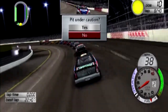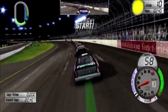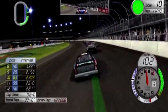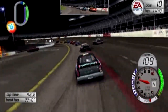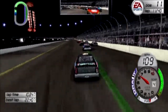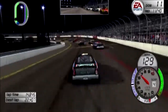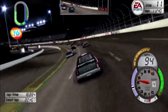No, I'm going to say we stay out. We're going to go ahead and stay out as we come to the line. Green flag is back in the air. Oh, the big dive bomb by Jeff Burton. Looks like he might have got a little bit of damage from that wreck. That was absolutely insane.